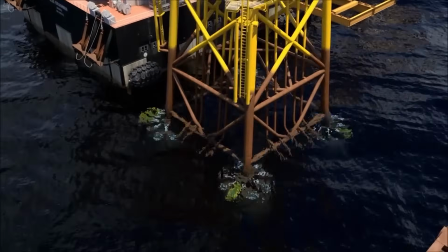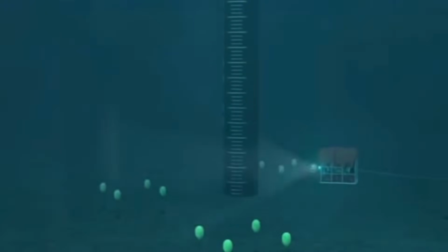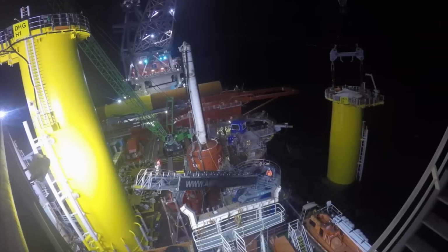There's a lot of positioning equipment. It's not only GPS, they also use pre-located sensors that are put in the field to get the exact right location. That is for wind turbines, but that's also when you're installing big jackets for offshore oil and gas. That needs to be pretty precise. And there's a lot of specialized equipment used. GPS is only one of them.